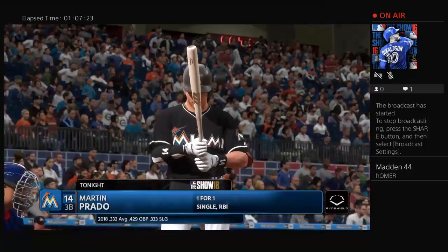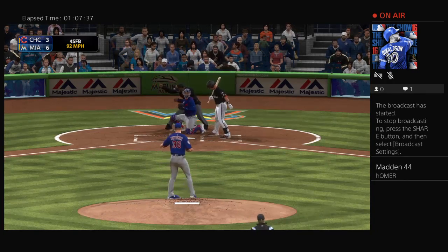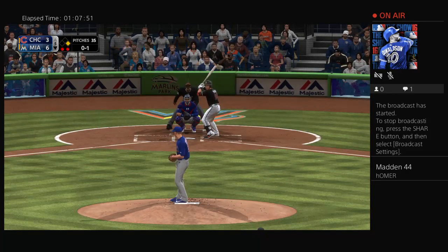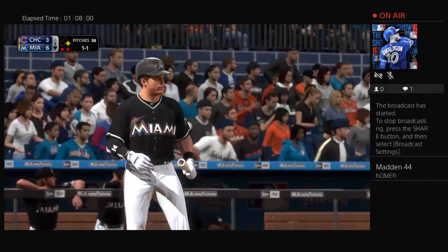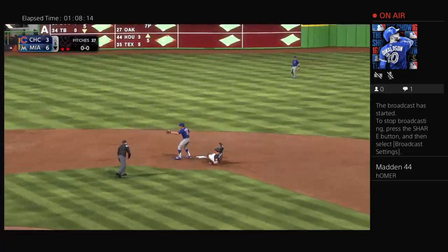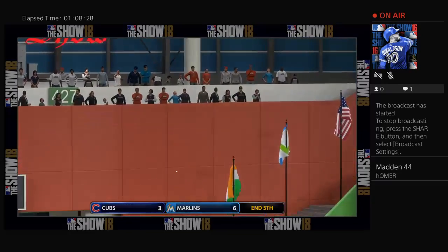Martin Prado now. First offering on its way. Right over the middle, knee high. Two out with the man at first. Now a 58-foot curveball that misses for a ball. Slow roller left side. He's got it, and he'll go the short way to retire the side. But 4 runs score in the inning, 3 coming right here on the 3-run home run. We're through 5 innings here tonight. It's the Marlins 6 and the Cubbies 3.